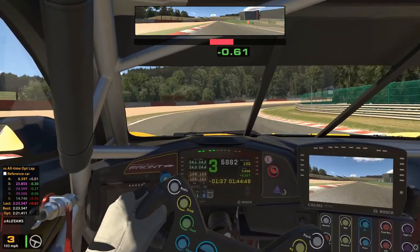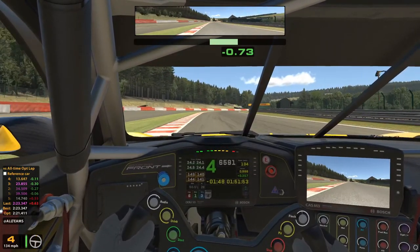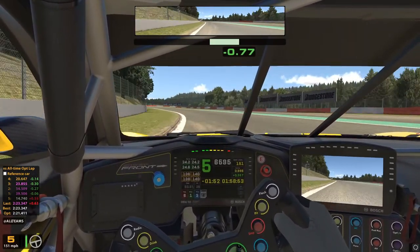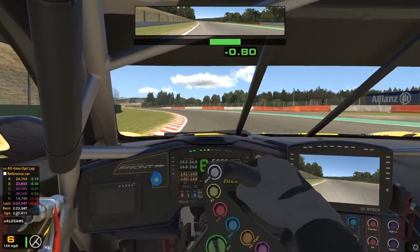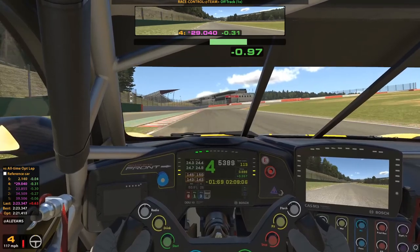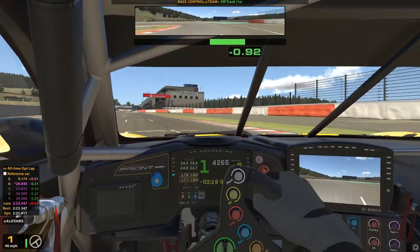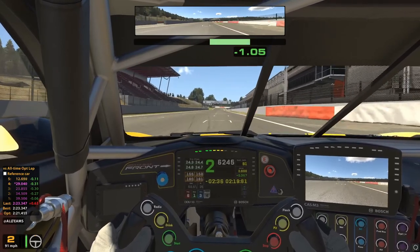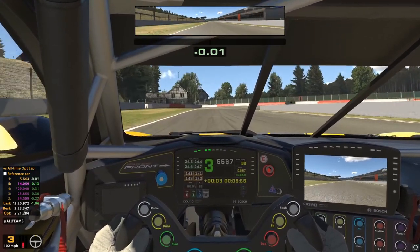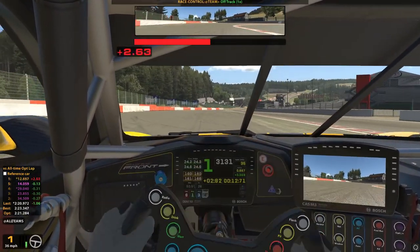It still does feel a little understeery. That's the thing, though. Might be driving a little too hard, a little out of whack. Okay, no, that's off, that's off track. Not much better than about that. There we go, 220. This is pretty good though, I love it.